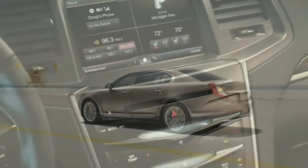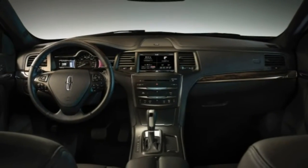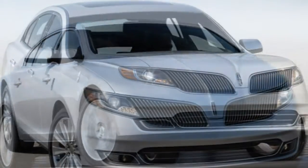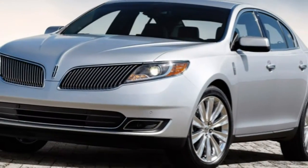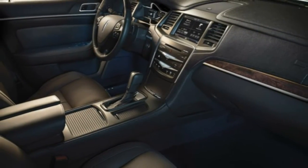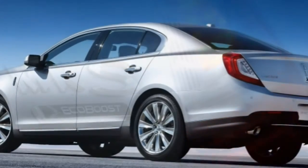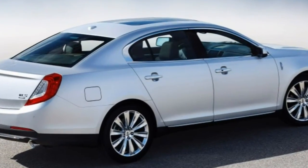It's available with a strong optional V6 engine, and it features a very slick-looking touchscreen electronics interface, although it can be frustrating to use at times. And if space is what you need, this Lincoln has a satisfyingly large back seat. On the other hand, there's no disguising the MKS's dated styling, or the fact that most of its competitors now outpace its once cutting-edge list of tech features.